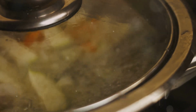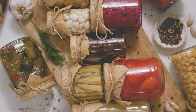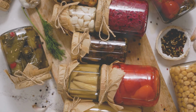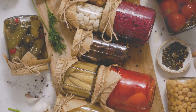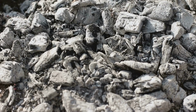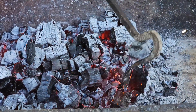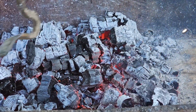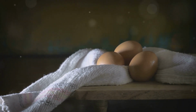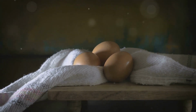The same method is used for root vegetables like carrots, potatoes, and beets, ensuring they remain firm and fresh throughout the winter. Think of it as nature's way of giving these foods a protective coat, shielding them from rot and pests. Romanians are meticulous about the type of ash they use. Only ash from untreated, clean wood is suitable. This knowledge, passed down through generations, ensures that the food remains safe and delicious. In fact, the method is so effective that eggs stored this way have been known to last up to a year, maintaining their texture and flavor.